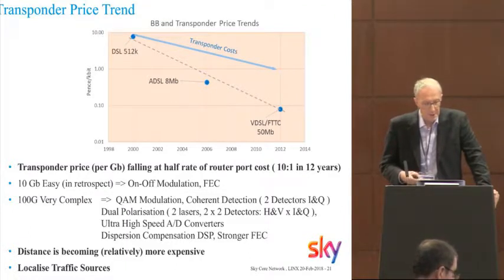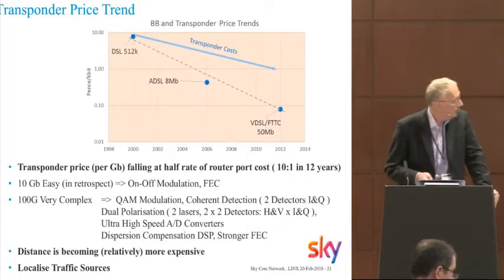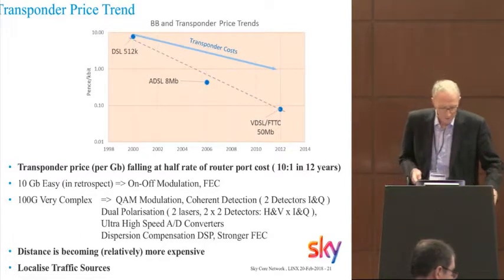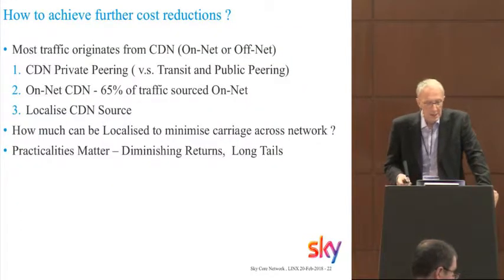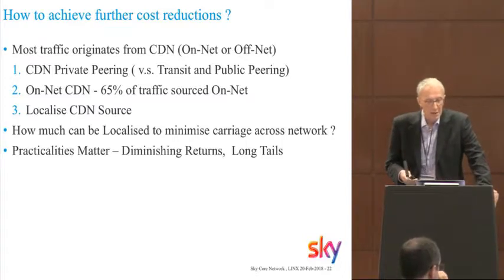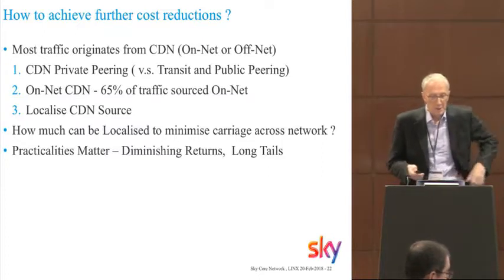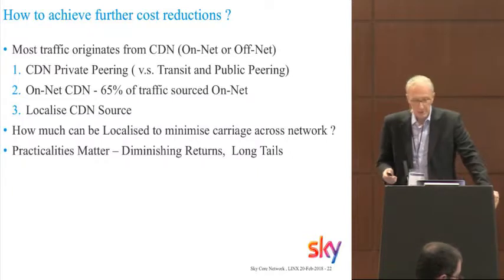There is a cost to that. And so distance is becoming relatively more expensive. So we need to localize. The answer to that is either the BBC approach of cutting your traffic with multicast, or before we can do that, we need to localize our traffic sources. Most traffic originates from CDN, either through private peering from Limelight and such like, or on-net CDN, 65% in our case, or from localized sources. So how much can we localize? And we run into practical things like diminishing returns and so on.